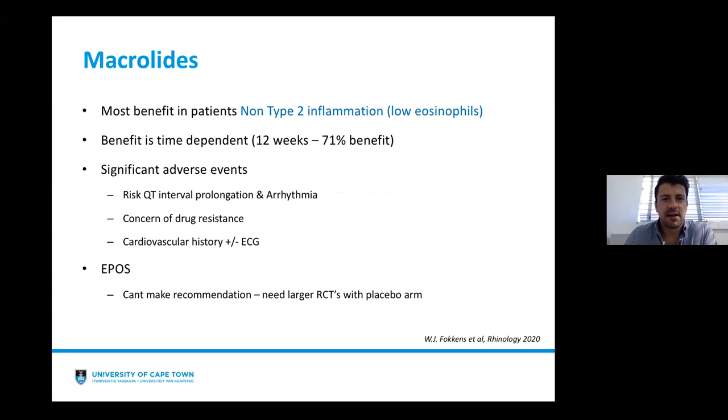The most benefit of macrolides is seen in patients with non-type 2 inflammation, i.e. low eosinophilia. But the benefit is time dependent. The full effect of a macrolide will only be seen at 12 weeks, where you get about a 71% benefit. There are, however, significant adverse events to consider. There is a risk of QT interval prolongation and cardiac arrhythmia. There's a concern of drug resistance, and one should be cautious and take a cardiovascular history and consider an ECG prior to its use.